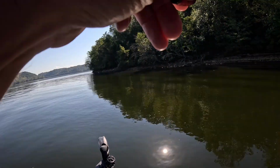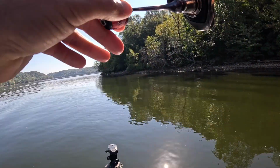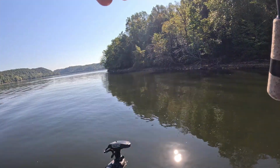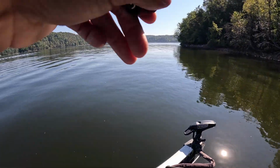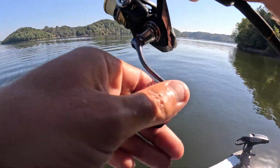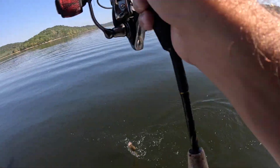There we go. This feels like a nice crappie right here. If it's a crappie, could be a bass. It might be a bass. I'm not sure. No, it's crappie. Another new spot.